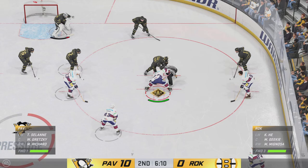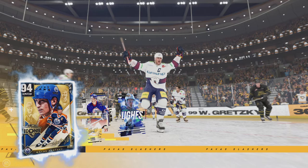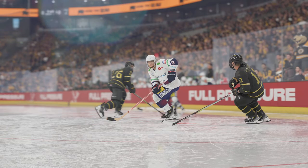The Penguins will start off on the attack after winning the draw. And play rolls on as he came up with a nice stop there. No way, the official signaling a goal. That's a goal. Well, that's a really tough break for the tender, James. I mean, listen, when structure breaks down and there's all kinds of stuff going on in front of you, you can't track, you can't get your eyes on the puck, and it winds up in the back of your net.